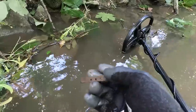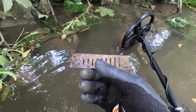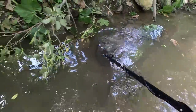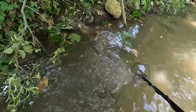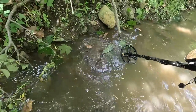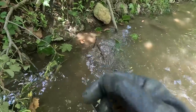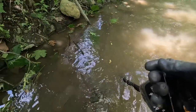Well, I finally found another relic of sorts. This is one of the reeds from inside of a harmonica. Check the hole, see if there's any more in there. Not hearing any, so it probably broke up somewhere else. Oh, there's a squeak there. I'll dig that too, but I'm just digging mostly cans, but I did want to show that to you before I move along.